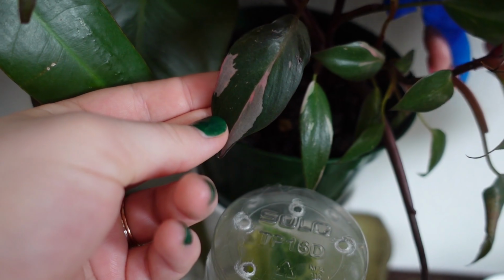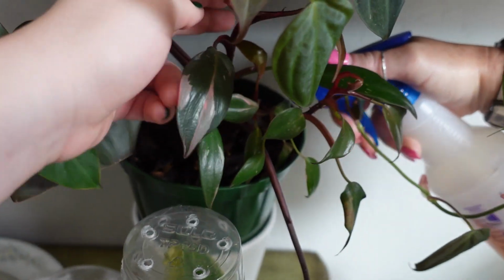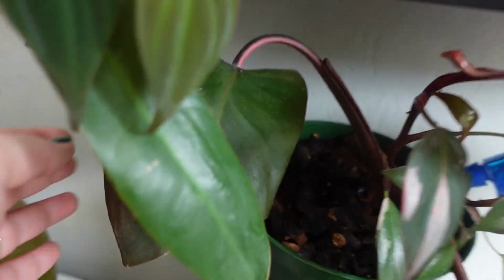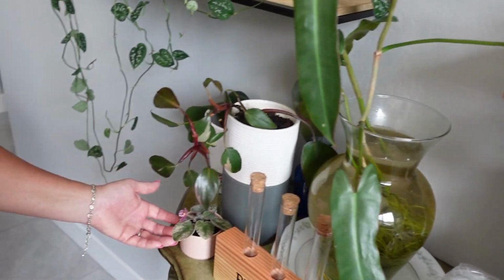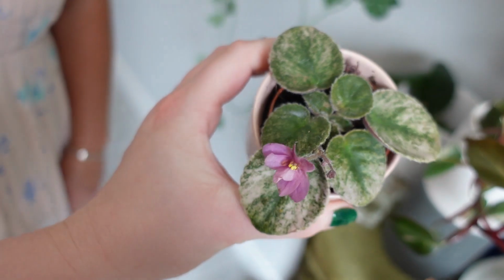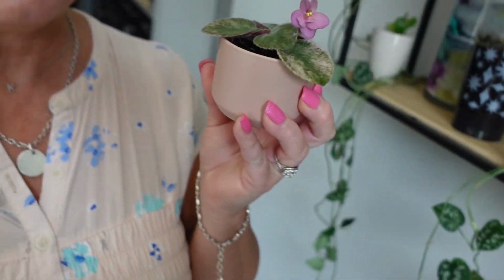This one's pretty, but he's not doing well. Ooh, big leaf coming in. But every time a leaf comes through, he just isn't happy. And this is what you got me. Yeah, I brought that. And my mom video just came out today. It did. That's so fun. I love this so much.